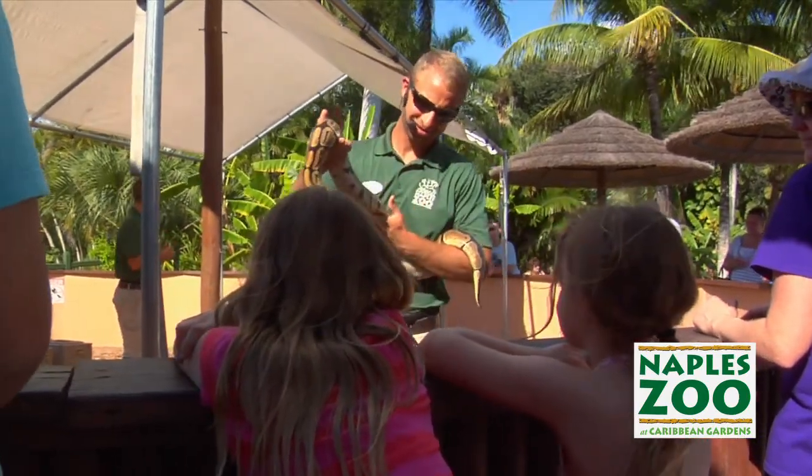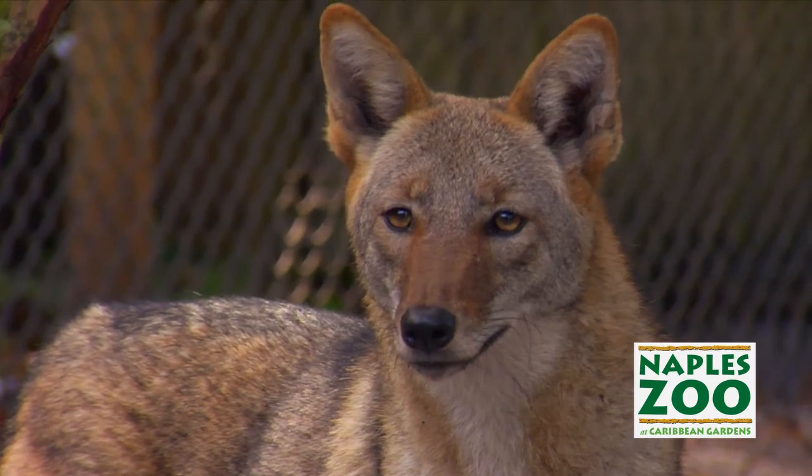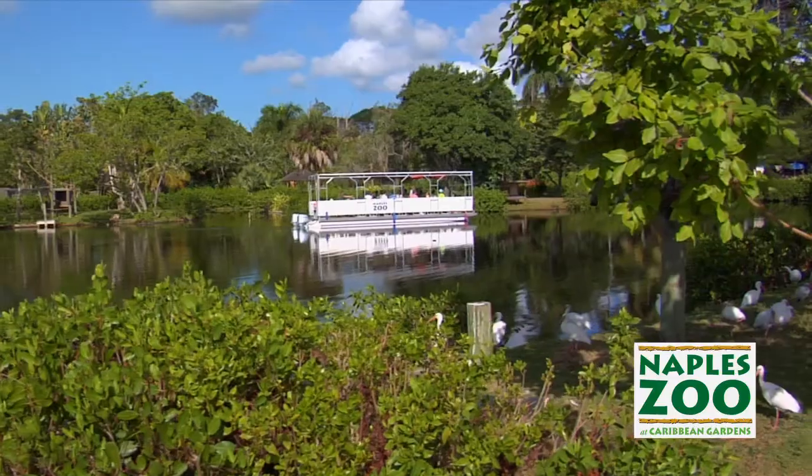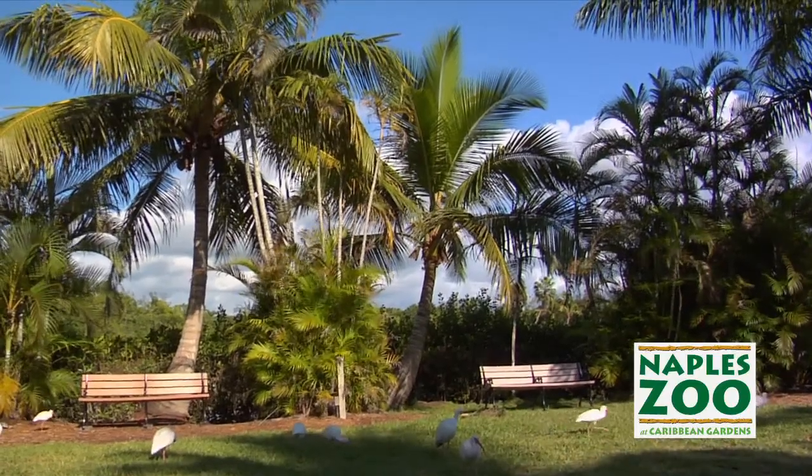As a nationally accredited zoo and historic botanical garden, our mission is to connect our guests with nature and to make sure these beautiful things that we see here in the gardens, as well as around the world, are here for a long time to come. And that's one of the things that's part and parcel of us: conservation and education.